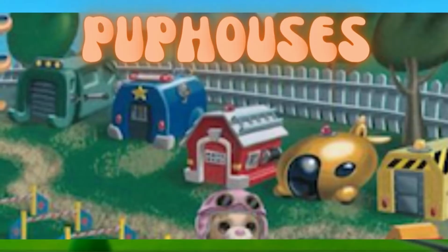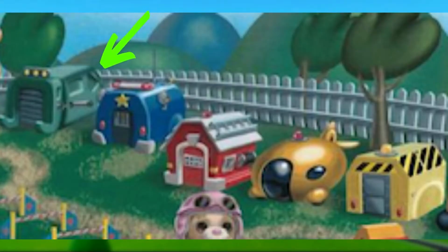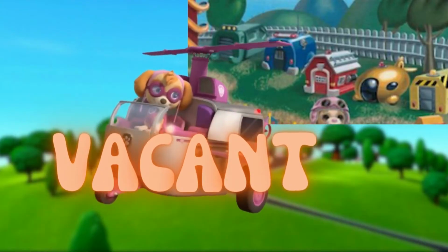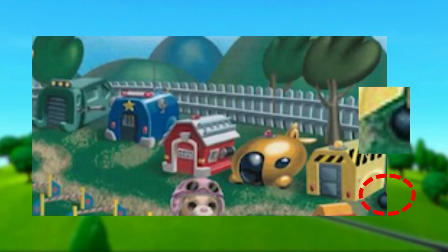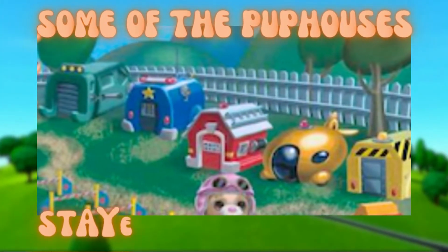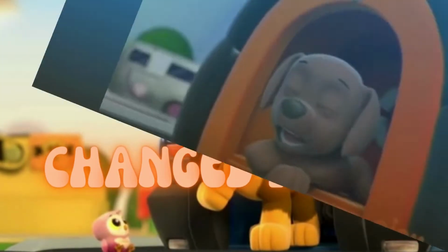Moving on to the pup-houses in the upper right side of the picture, we can see Rocky, Chase's, Marshall's, Zuma's, and Rubble's. I believe Skye's is vacant because she has a flying vehicle, being a pilot animal. So we can see a little black on the edge of the screen, which could be her pup house.